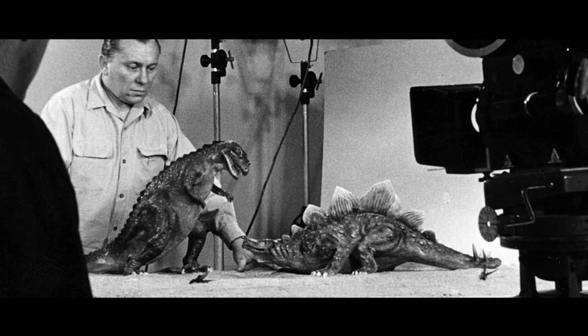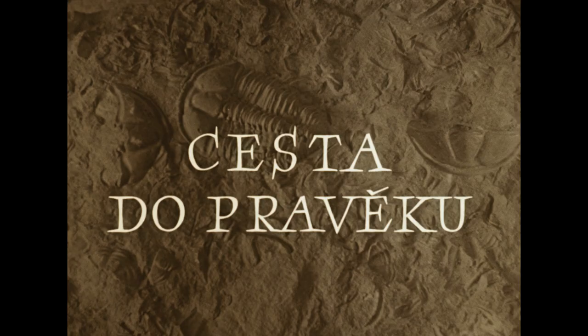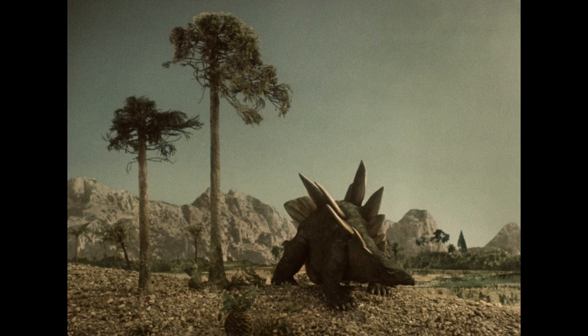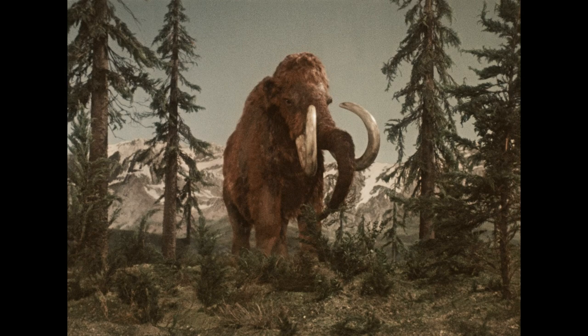Created by the innovative Czechoslovakian filmmaker Karel Zeman, Cesta do pravěku, also known as Journey to the Beginning of Time, was made during the era of the 1950s when dinosaurs were used as monster movie gimmicks. However, Zeman's film showcased dinosaurs and many other prehistoric creatures living in their natural habitats as we simply view their drama play before us.